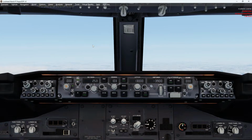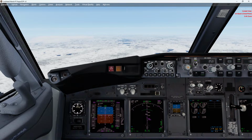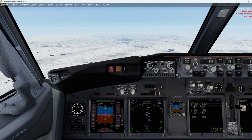Southwest 2885, contact Minneapolis approach 135.47. Approach 135.47 for 2885, we'll see you. Probably not going to cross Torgy at 13,000.